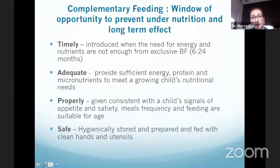So, in order for us to help these children, complementary feeding is one of the most important parts of these 1,000 days, because it is a window of opportunity to prevent undernutrition and long-term effects. So how do we give complementary feeding? It has to be timely. You have to introduce it when the need for energy and nutrients is not met by exclusive breastfeeding, such as 6 to 24 months of age. You have to give it adequately to provide sufficient energy, protein, and micronutrients to meet the growing child's nutritional needs. Properly given, consistent with the child's signals of appetite and satiety, with frequent meals and feeding suitable for age, and it has to be prepared hygienically, stored, prepared, and fed with clean hands and utensils.